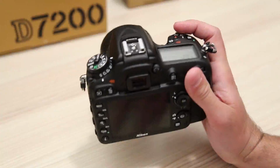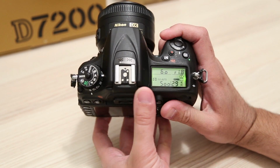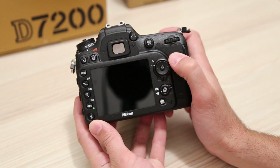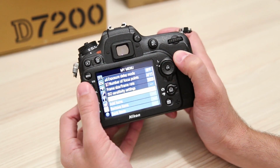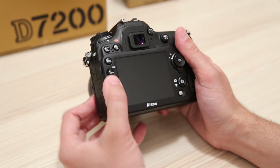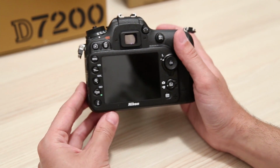Handling and ergonomics didn't change compared to D7100. Build quality is superb, magnesium body with high quality plastic outside and rubber grip. Grip shape is good, but I wish it would have been a bit deeper. D7200 is weather sealed and ready to be used in dusty or wet conditions. Controls are the same as on any other Nikon camera.